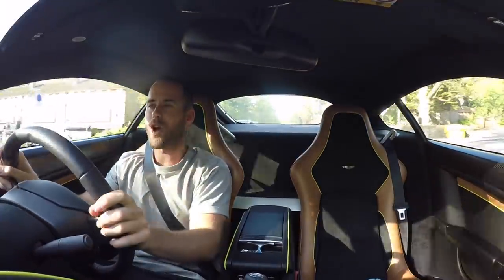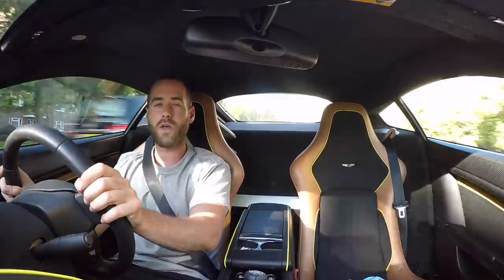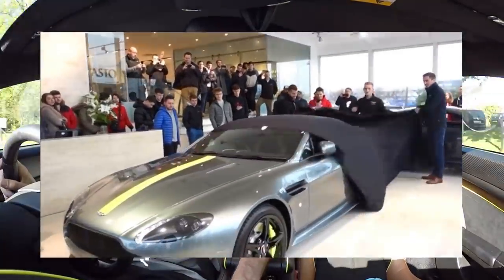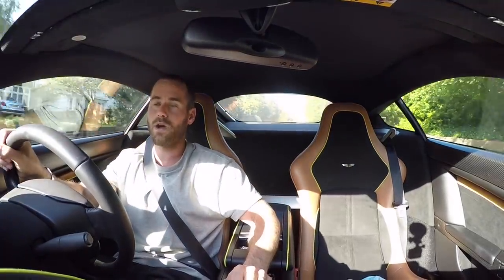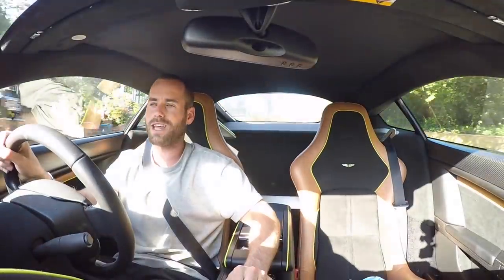Off the bat then, I'm going to start with the Aston Martin Vantage AMR, the car that I'm now sat in. A car that I bought in December 2018, I believe. So actually, it's a year and a half ago now. Many of you will most know this car for the car that I took to Monaco last year. I actually blasted this around the south of France and the mountain roads there last year.